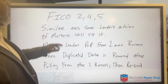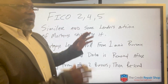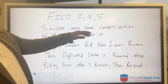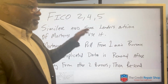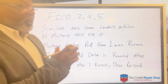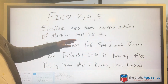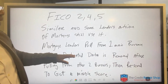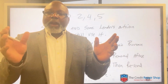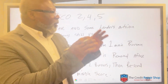So first, let's talk about FICO 2, 4, and 5. They're really very similar, and some lenders outside of the mortgage industry still use it to this day. So it's not like all lenders have switched over, and it was not a requirement to switch over. Mortgage companies pull from one main bureau, then the duplicated data. So they pull from TransUnion, Equifax, and Experian, and then anything that is duplicated, they just remove. That's what's going to be with their main bureau.